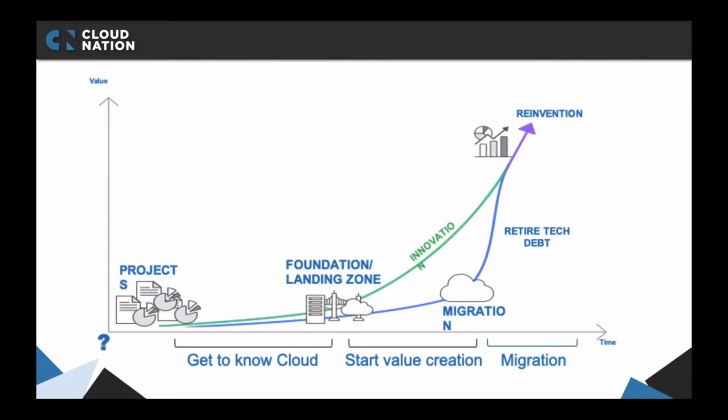And what we really try to do, and we've been quite successful at it, is to really make that line move to the left by, for example, helping them deploy a landing zone so they don't have to figure it out at all by themselves, or to offer some managed services so they can take that as a managed service and don't need to figure it all out by themselves.